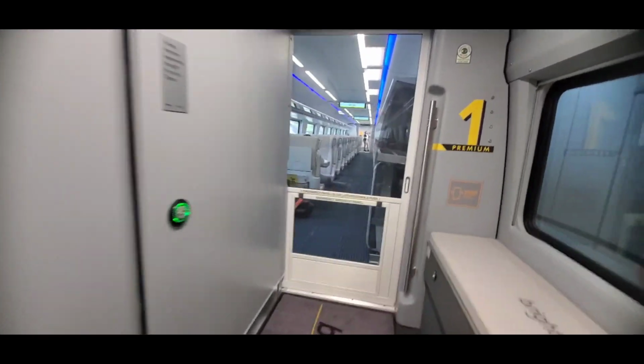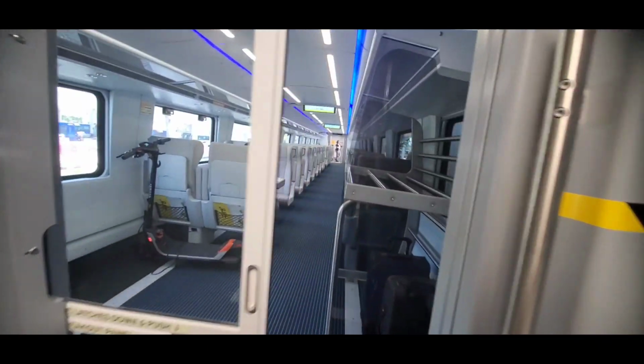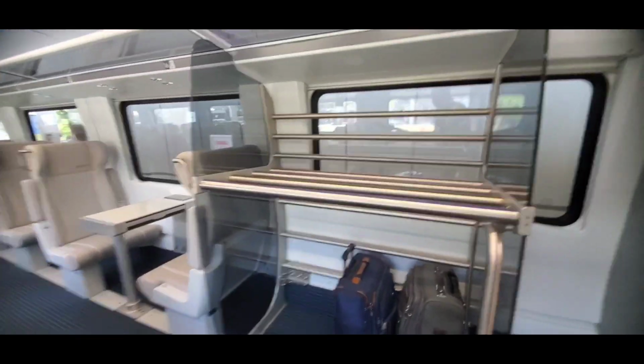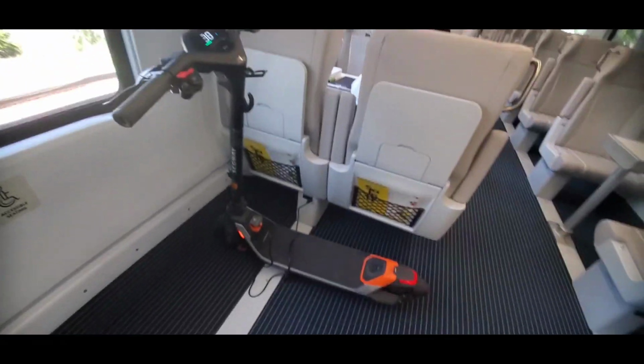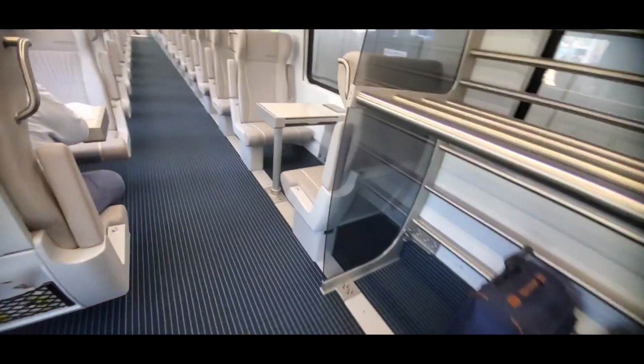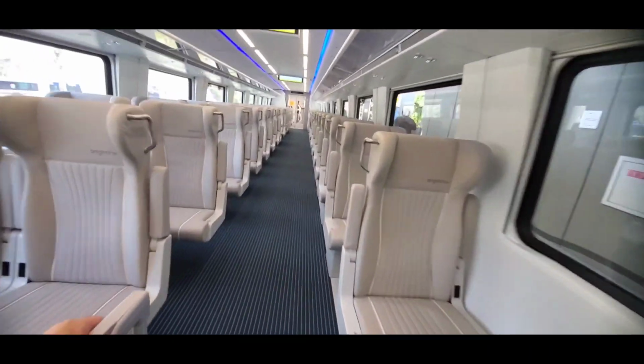We're going to come in. We're in car number 1. It's touchless doors. And then if you see, you have baggage storage. You can even bring your e-scooter. That's awesome. And we're going to try to find 16C.